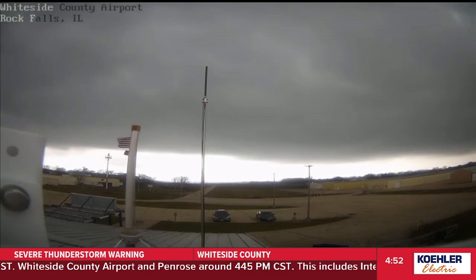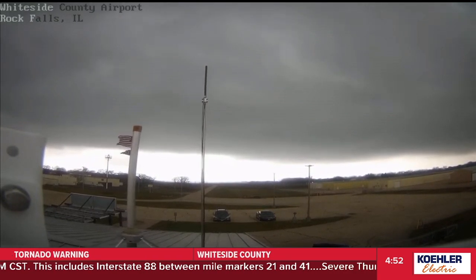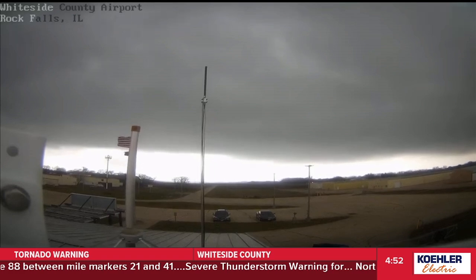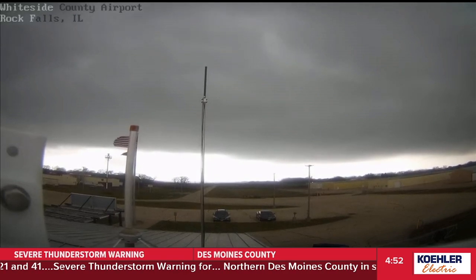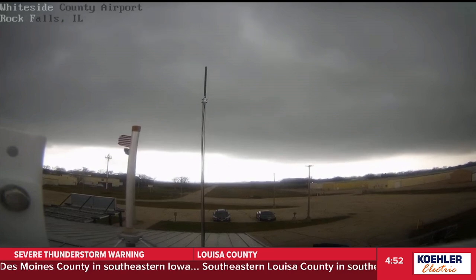Because behind all that, there's nothing but quiet skies, okay? That's actually where the front is, the main cold front. I would say this is looking more west. I would think this may be looking more west.